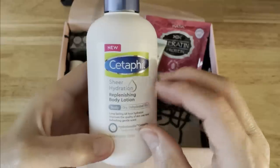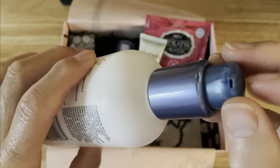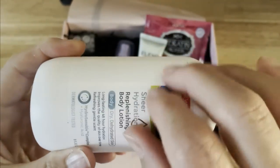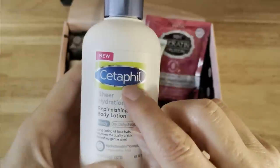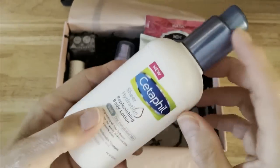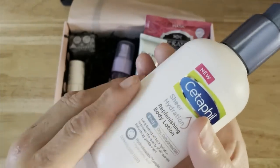So that's nice. But it says sheer hydration, so it looks like it'd be nice with a pump end over here to just push and get a little bit out of it. It's a full size bottle, and that'd be nice for, you know, if you're going on a trip to take this size with you too.